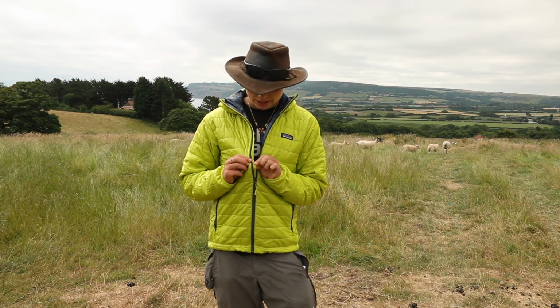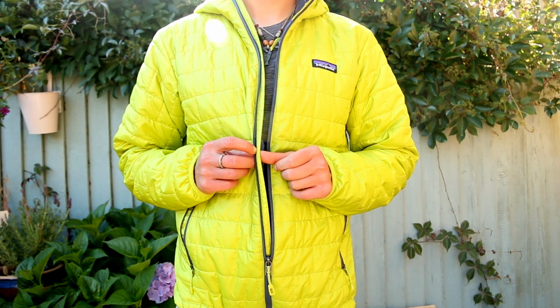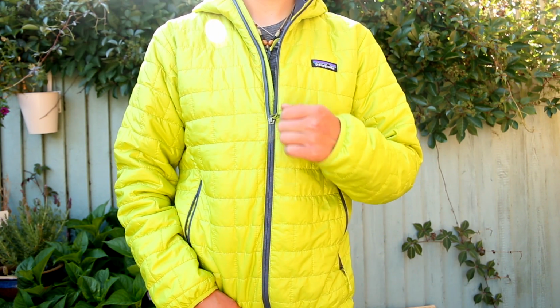And behind this then we got a little storm baffle, which is crucial because the zip is a weak point for the wind to get in, so that's just going to insulate you and protect you from the elements a little bit more if you're out on a blustery day like today, or certainly higher up and you're getting blustery as well. Then we got two hand warmer pockets.